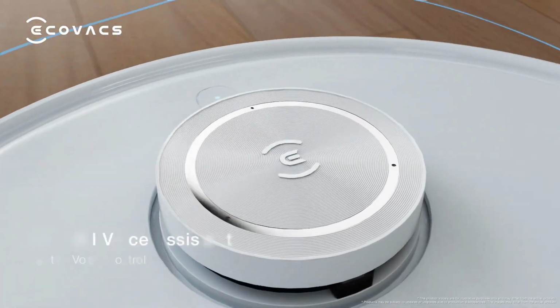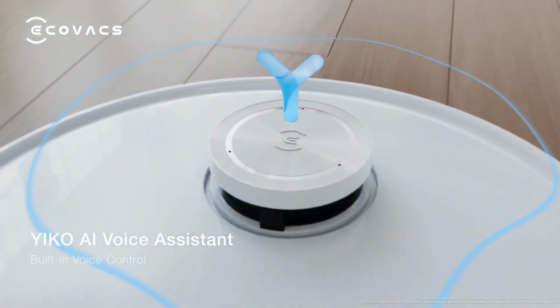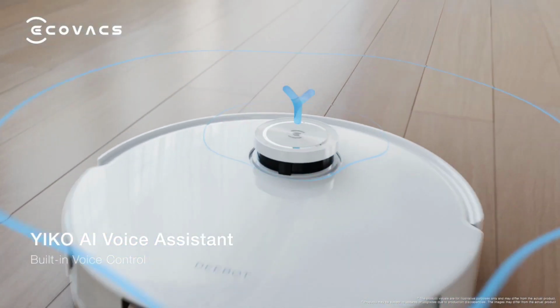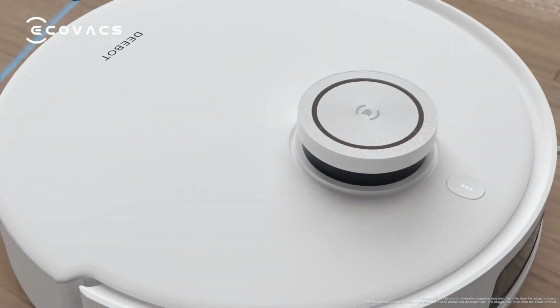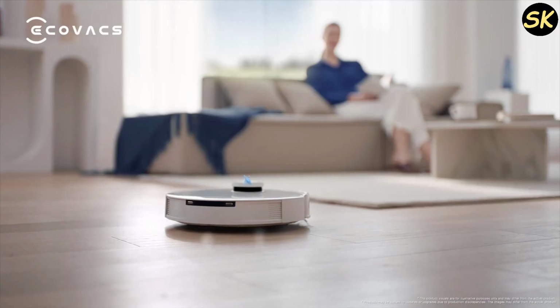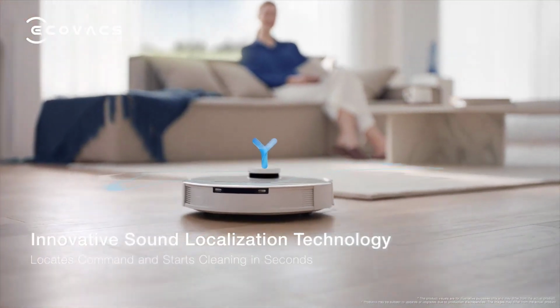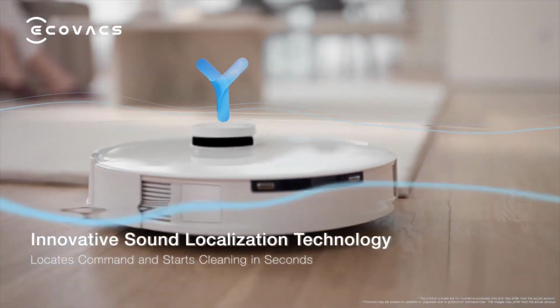Feature number 4. Industry-leading voice control for effortless cleaning. In a world driven by convenience, voice control has become a game-changer. The ECOVACS DEEBOT T10 Omni seamlessly integrates with smart home ecosystems, allowing you to control it using simple voice commands. Whether you're relaxing on the couch or busy in the kitchen, you can instruct your robot to clean specific rooms or areas with just a few words.